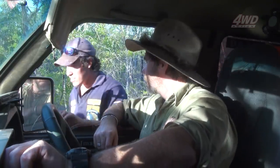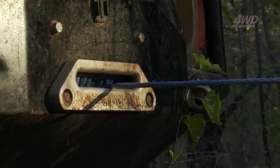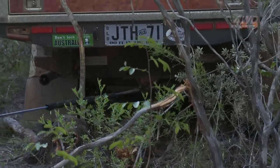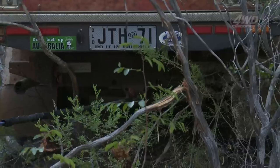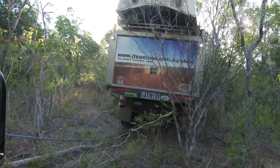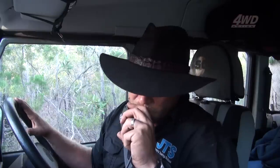What's going on, fellas? He's hung up. You hung up? All right, mate. Just going to take up the slack on 12 volt. And winching. Jamie's truck is so heavy, it's a massive winch job, but I do manage to pull him back so we can drive around the termite mound. And on we go.